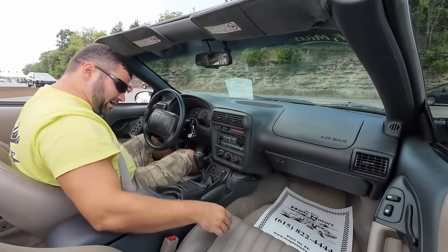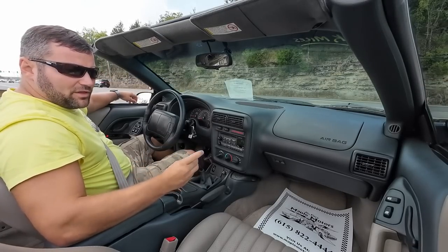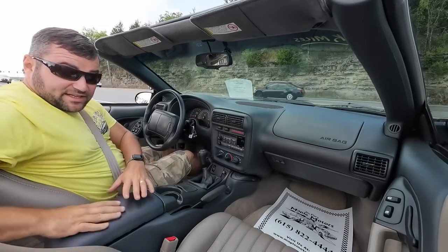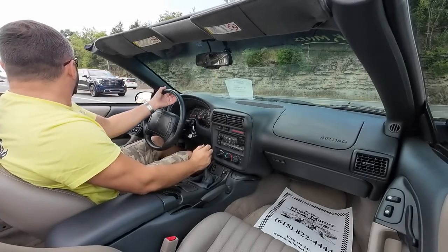Extra cup holder there. These cup holders didn't really make sense. I'm not sure what that goes to. I remember that from something in this car, but I don't know where. A lot of times these will bust. This one's nice. And you can get replacement doors. Here we go.